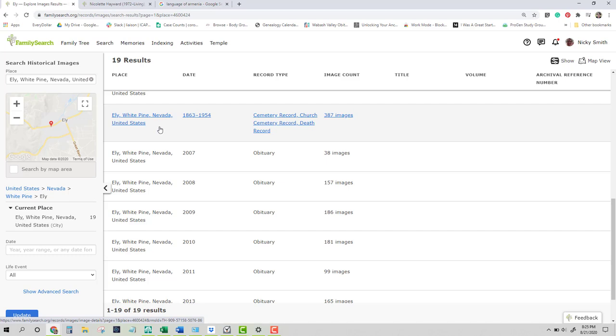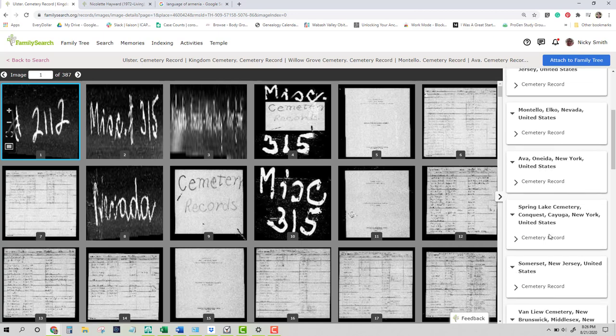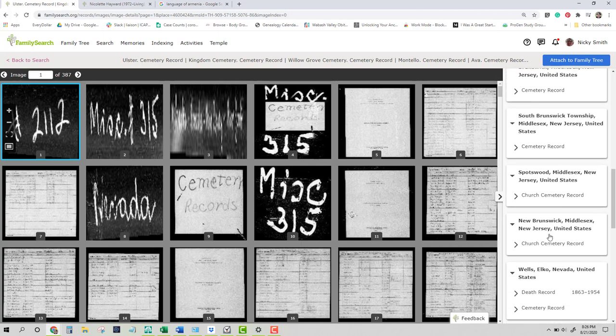Let's take a look and see what these records are. Not all of the images on the historical image search are directly from FamilySearch camera crews. Many are the digitized microfilm in the FamilySearch collection. On the right hand of the screen, you can see it contains a list of items on this microfilm. I will warn you that the items are not necessarily in the right order. We have to scroll down quite a ways before we find Ely.